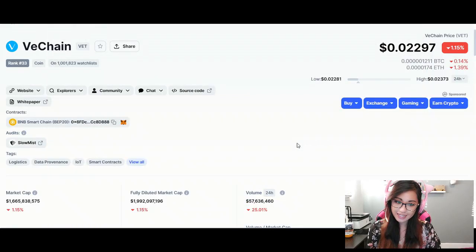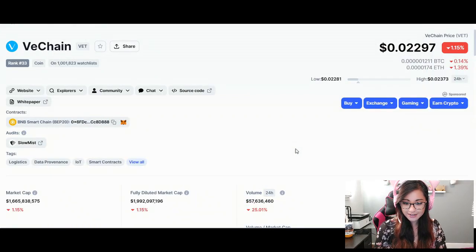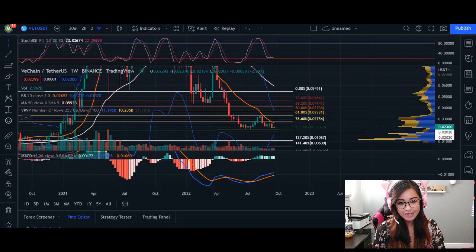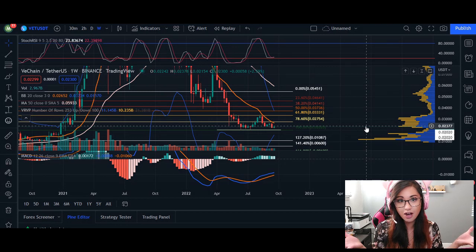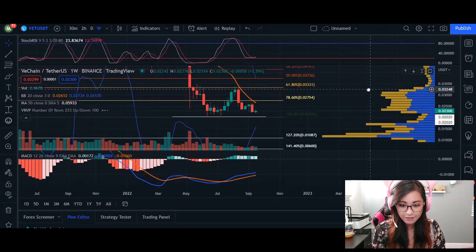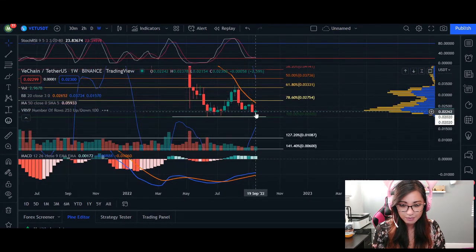VeChain right now is trading at 0.02297. 24-hour volume, we're down 25%, and market cap, we're down 1.15%. So heading over to our chart, I'm going to start off on our weekly, day, and then immediate short term for 2 hours. But taking a look on our weekly chart here, we have seen that price itself is going to continue to come down.